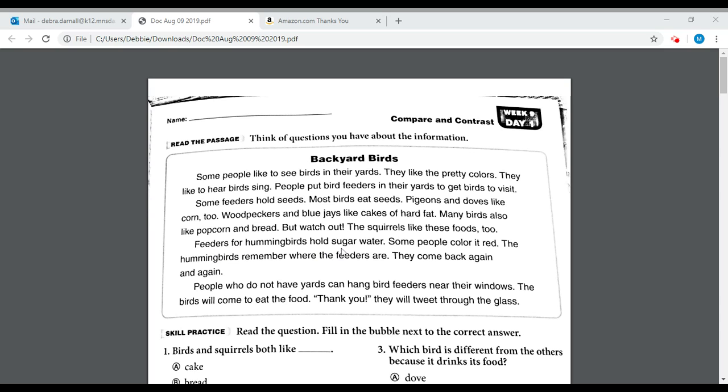Feeders for hummingbirds hold sugar water. Some people color it red. The hummingbirds remember where the feeders are. They come back again and again.